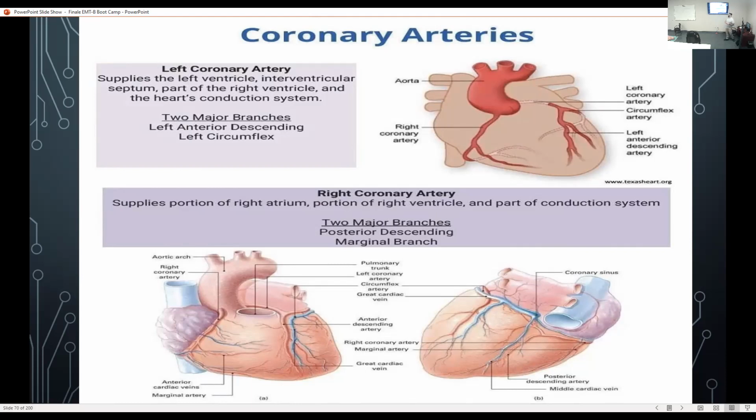Now, taking a look up here at this guy right here, we got the right coronary branching down, doing his thing. But we also have the left coronaries over here. This area right here, before it splits, this is the left main. When it splits, it becomes the left anterior descending and the left circumflex, which, as its name suggests, wraps around the back side of that left side of the heart.